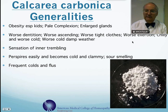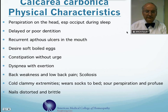perspiration, and that can be sour smelling. Typically that perspiration is on the back of the head, especially during sleep. They can have delayed teething and delayed dentition. One of our main remedies for recurring canker sores in the mouth.